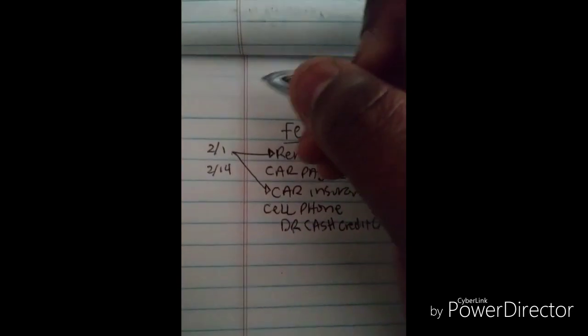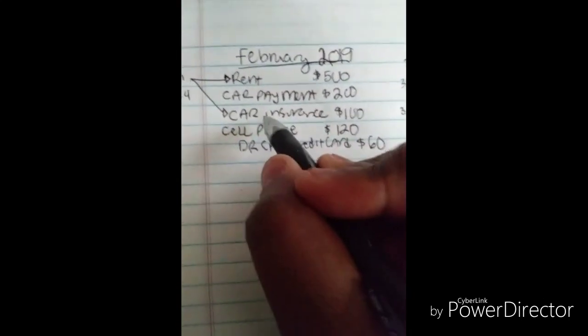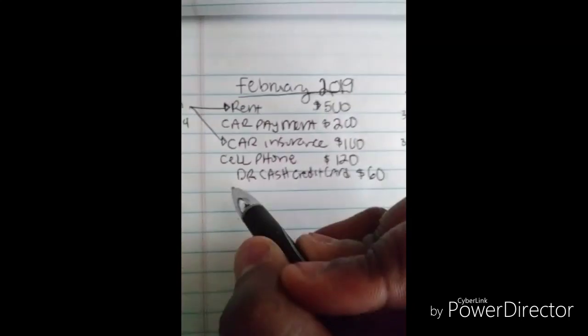So I need to know what my paychecks are every month. Once I know that, I can write it here if I choose, or if I know, then I just know that when my check comes, this is automatic. $600 is going to come out of that first check. On 2/14, my next check, more than likely the car payment is due, and more than likely your cell phone might be due.